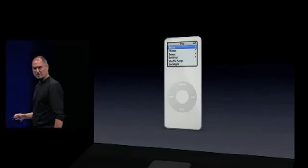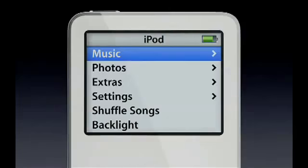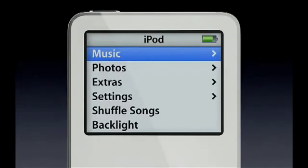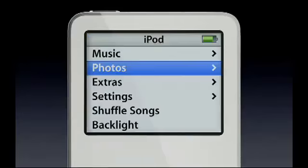So, first thing is, it's got that 30-pin dock connector like the iPod and the iPod Mini, and so it plugs in to the entire universe of iPod accessories. And again, a gorgeous color screen, and music's the most important thing. But we've added some other things beyond just music. We've added photos. So you can have your whole photo library, up to 25,000 photos, and the color screen is pretty nice, very high resolution.